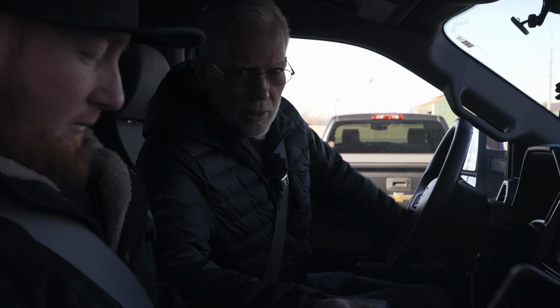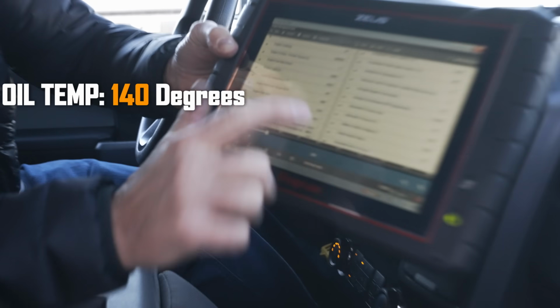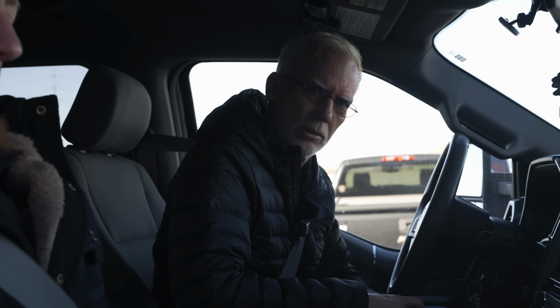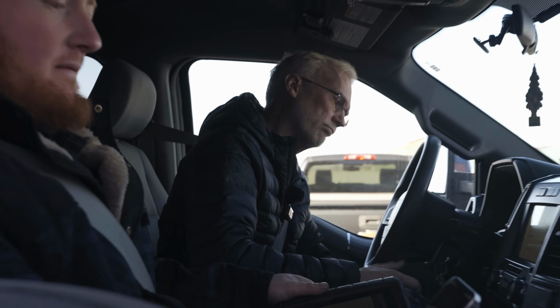All right, that's a 10-minute test drive. Our oil temperature is 140 degrees right there, and our coolant temp, 86 degrees. That's our third test drive. We'll do an oil sample on that oil, and then we'll compare the two. Let's see if I'm wrong or if I'm right.